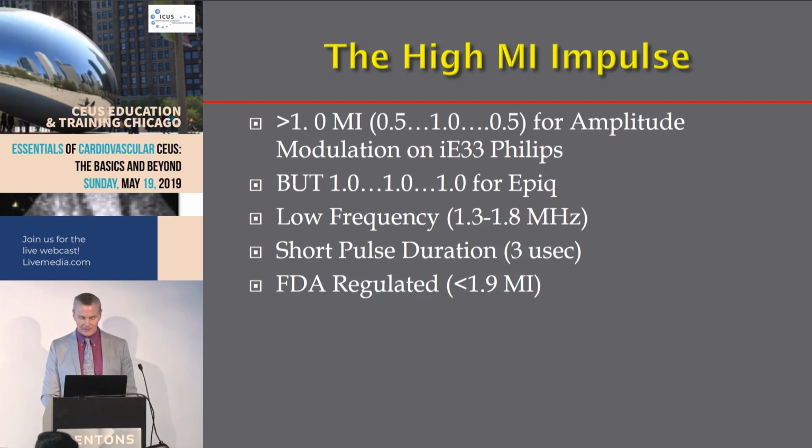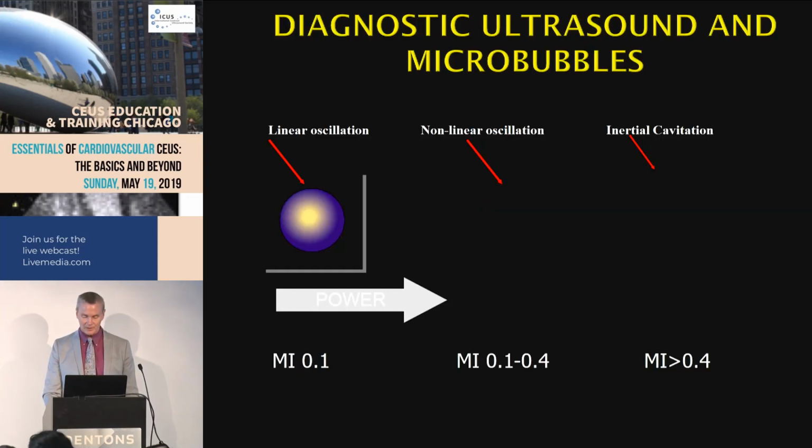But for EPIC, it's changed. Now it's giving 1.0, 1.0, 1.0 if you have a 1.0 MI flash setting. It's not alternating it. It's giving you a little bit more energy, okay? And typically it's low frequency, but it's very short pulse duration. All of our imaging that we do is in the 3 microsecond, maybe 4 microsecond range when we're using a multi-pulse technique like the very low MI imaging. And as we're aware, the FDA is watching us now very closely to see what's going to happen with that high MI impulse that we're using for diagnostic purposes.